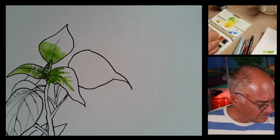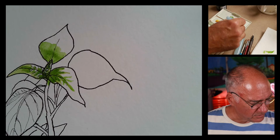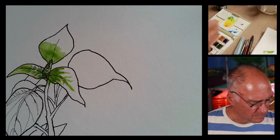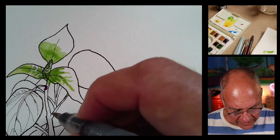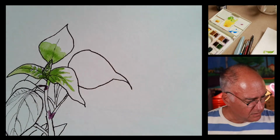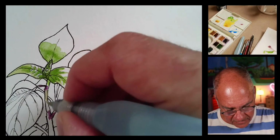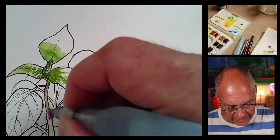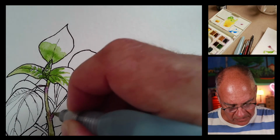And then I also noticed that this stem is almost like a purplish color. Purplish at the junctures. I'm not sure again why that is. But it definitely seems like this bigger stem is much darker and is kind of purple. It's losing its translucent quality there.